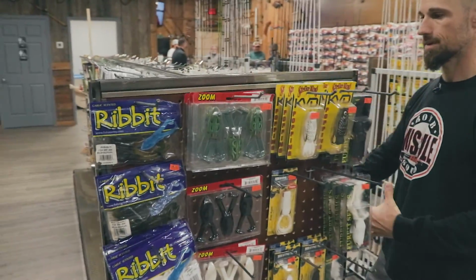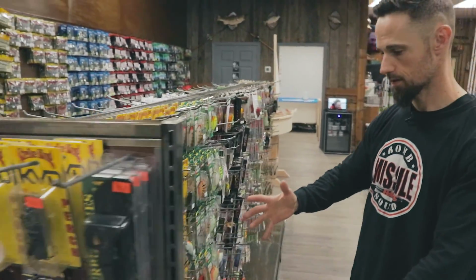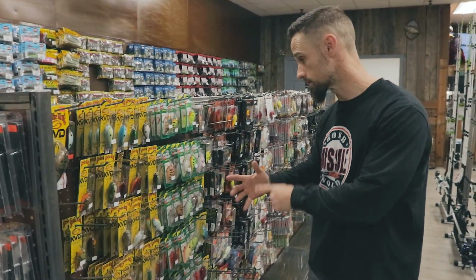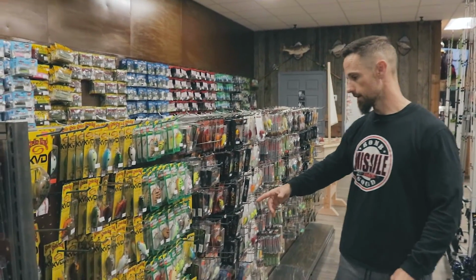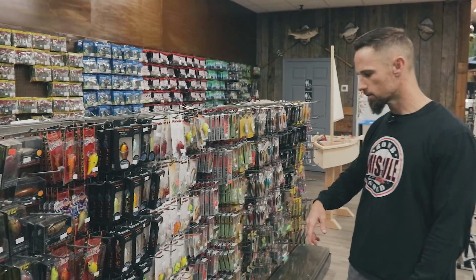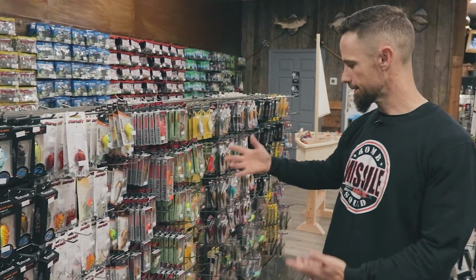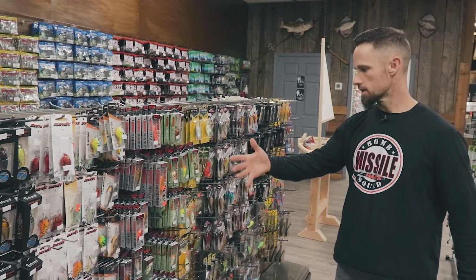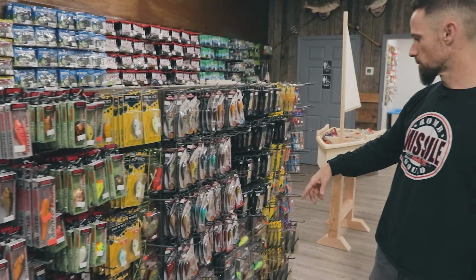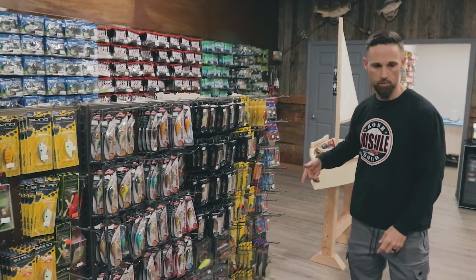Then you got over here, you got your Strike King square bills, got your Speed Traps. This lake is known for the Speed Traps. Let you know that. And then got some Megabass, got some Profound, got some Bandit. Of course, you got to have the DT series and the Little Johns. Very important. Berkley, some more Profound, a couple lipless baits.